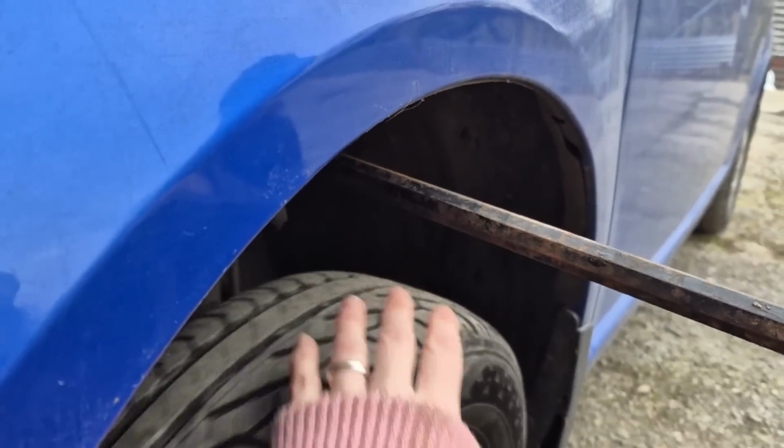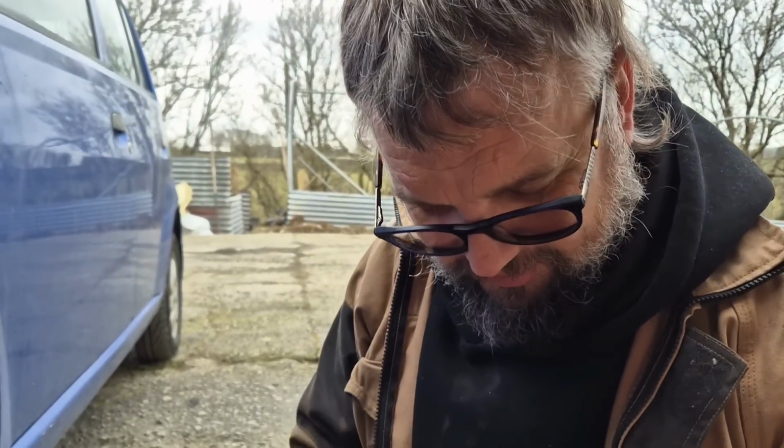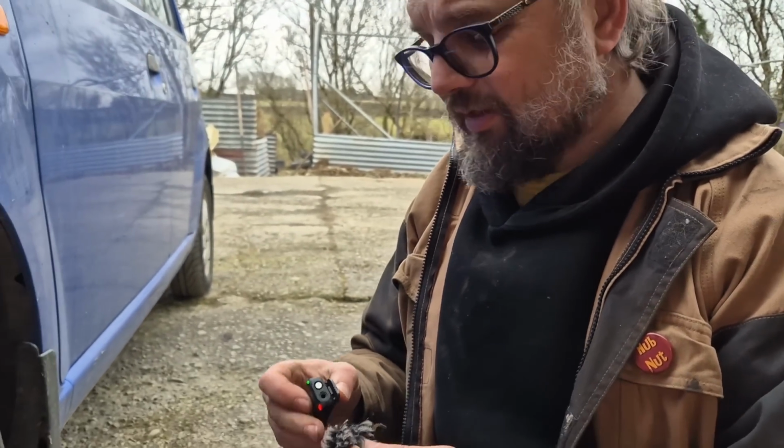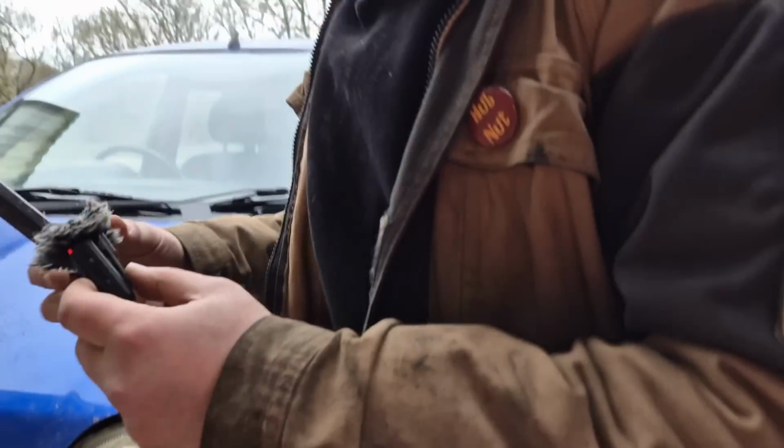Can you hear that? I don't know if you can hear that. But that's what we're trying to do anyway. I think you're right about the scrape though. Yeah, I think there's an unrelated scrape, but it's the brake backing plate. But if I go over to the other side, put my microphone back on.